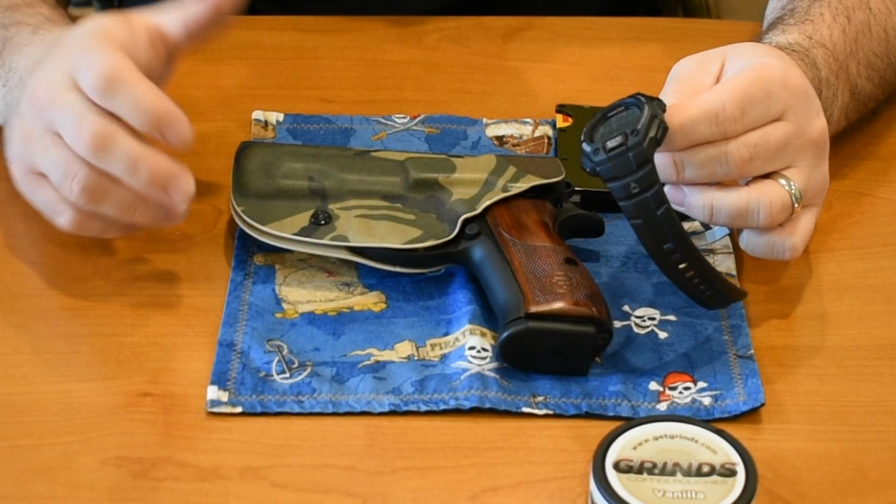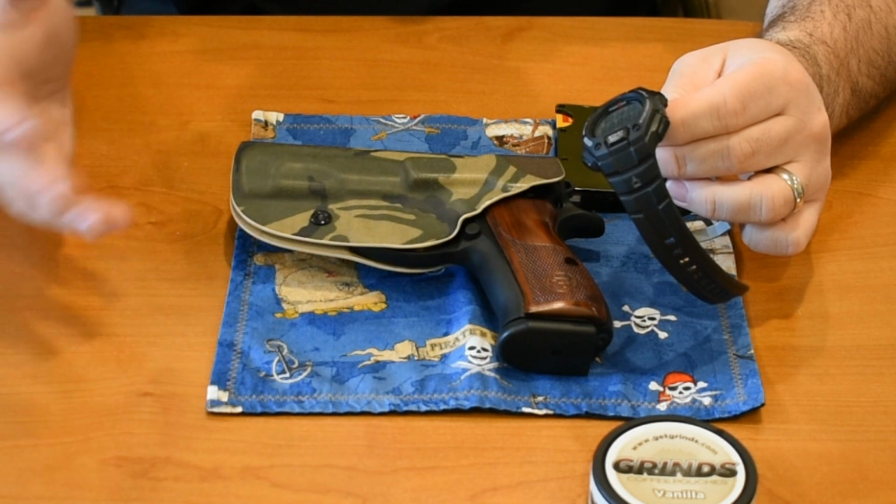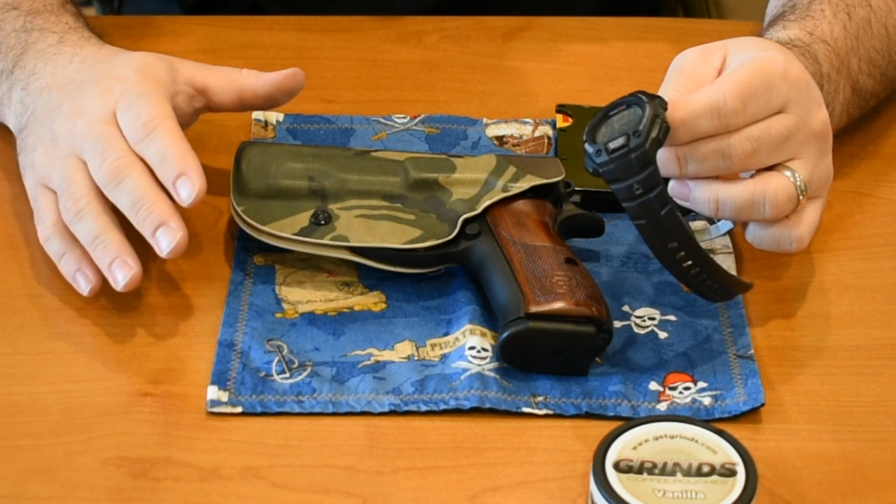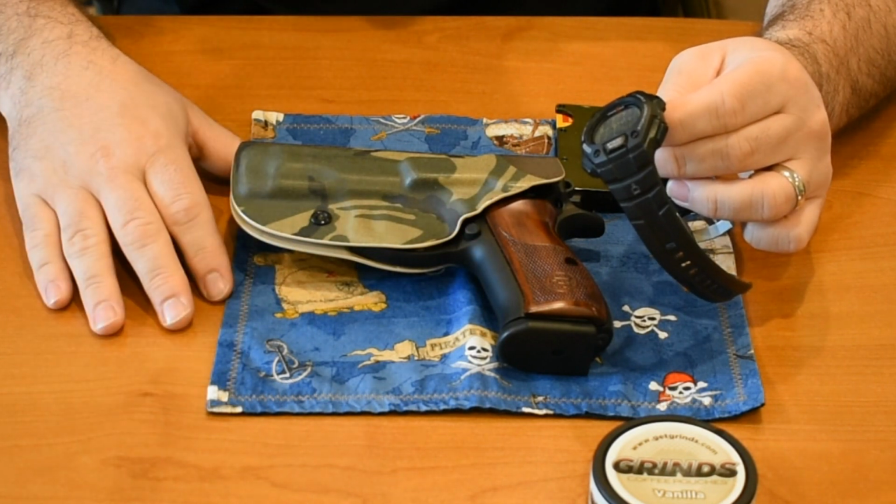I used to, when I was a kid, actually wear a watch like this, and this one, as Timex's motto says, takes a licking and keeps on ticking. So this is a simple watch, no frills. It's really not that expensive. I think they range from $30 to $60.